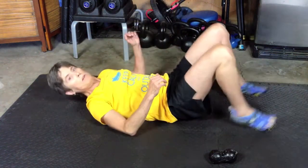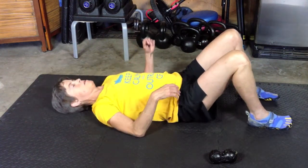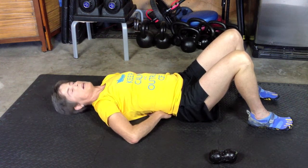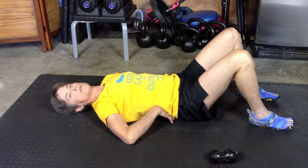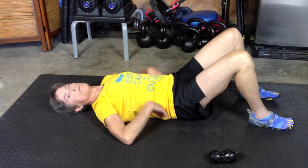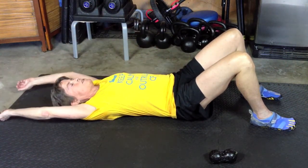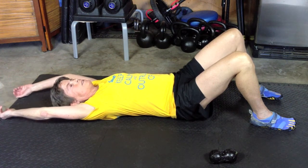You lie back on the ground, like so. Reach under your back, and you can feel that there's a space, and that's where your lumbar spine is. So you want to press that into the ground. Basically, flatten your low back into the ground, reach back with your hands, and go back as far as you can, and see if you can touch the ground easily.